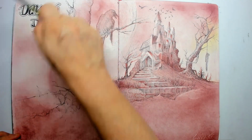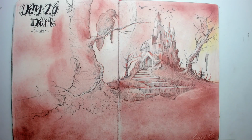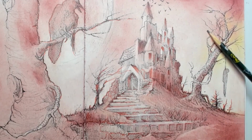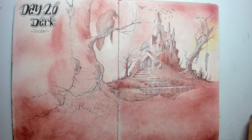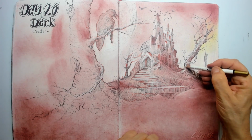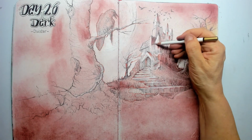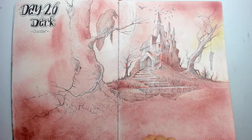Day 26, Dark. What I did is I rubbed in pan pastel all over the book here, and then I simply started drawing in a castle, a raven, but with a very nice detail, a little bit of yellow here, and then a man hanging from the tree. And the pan pastel, of course, again is very nice to work with a pencil eraser, so you can easily draw out light effects if you need, and you can just put that in to get that nice effect. So a castle on a hill, very nice perspective indeed.